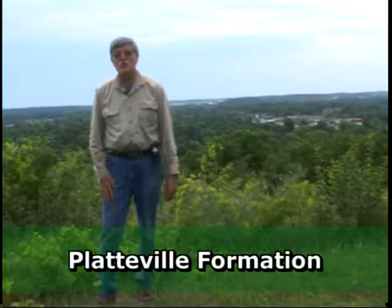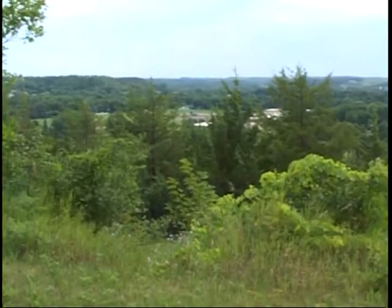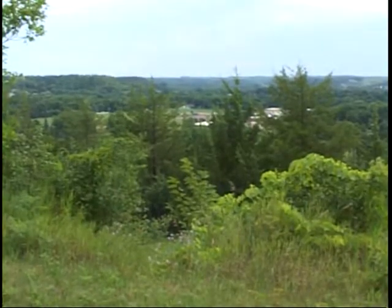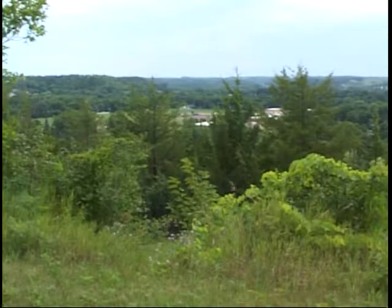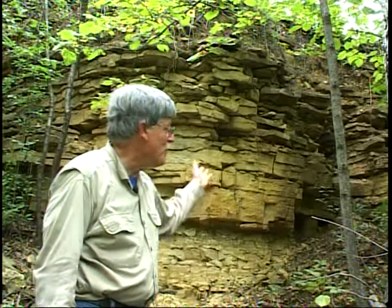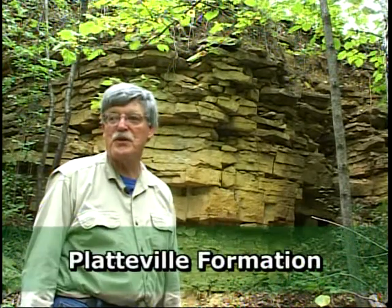The evidence for this startling fact is contained within a formation we call the Platteville Formation, which is extensively exposed around River Falls. The Platteville is a resistant rock that holds up the flat top hills all around town, including the mound. We're in the remains of an old limestone quarry that was cut into the side of the mound, and behind me we see a good exposure of the Platteville Formation.